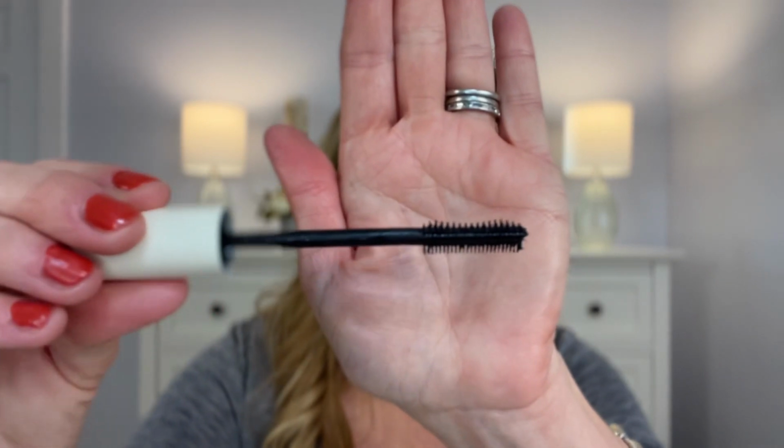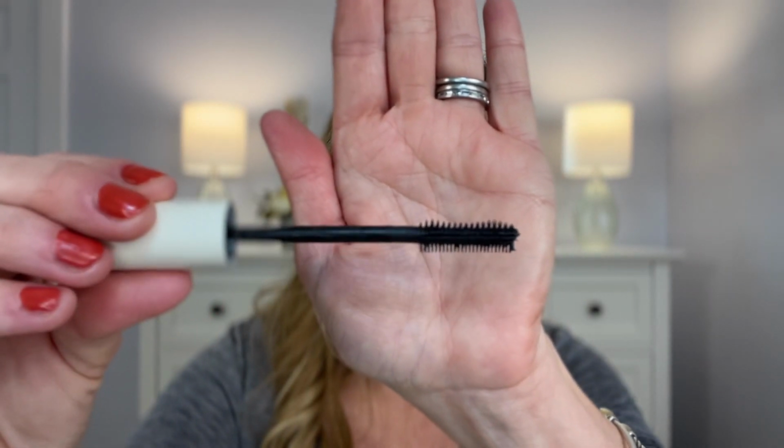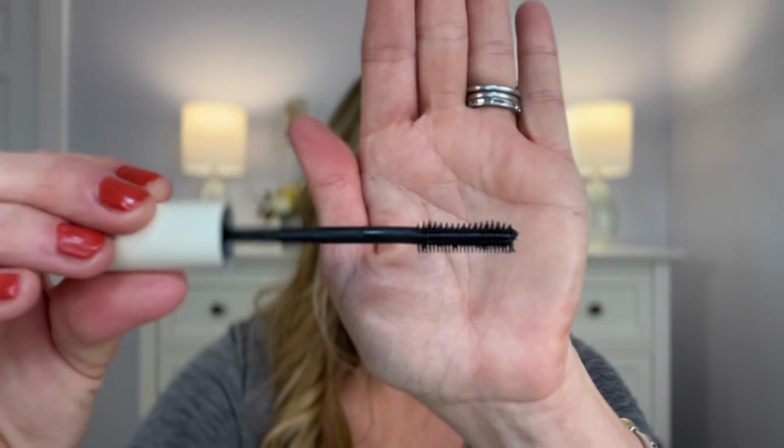The brush is amazing. If you can look, it has long bristles on one side and short on the other. They are on the stiffer side. You can get right in there and just lift your lashes, and then you can turn it over with the longer ones and you can just go right to the end. The formula is not too wet, it's not too dry, it's just perfect.